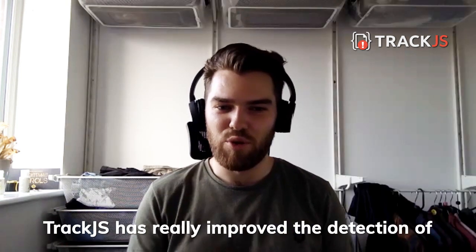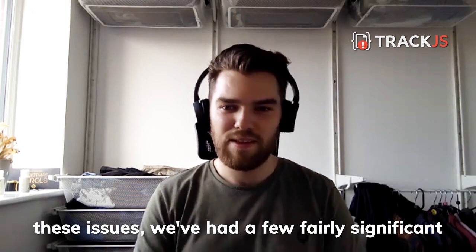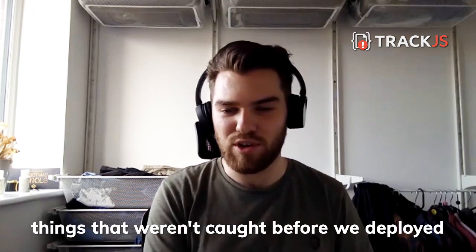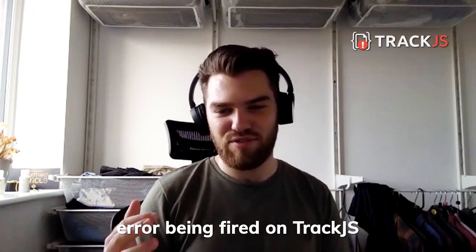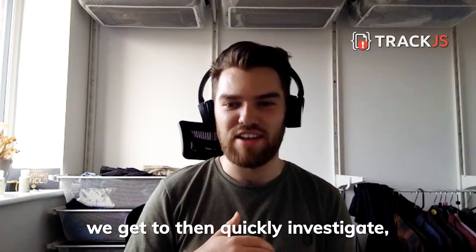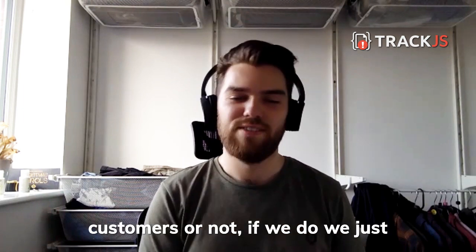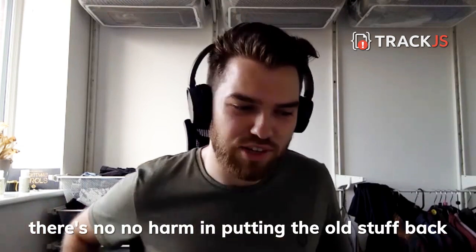Track.js has really improved the detection of these issues. We've had a few fairly significant things that weren't caught before we deployed, but as soon as we deploy, we then see an error being fired on Track.js. We get to then quickly investigate, determine whether it's actually impacting customers or not. If it is, we just roll back without any hesitation, because there's no harm in putting the old stuff back.